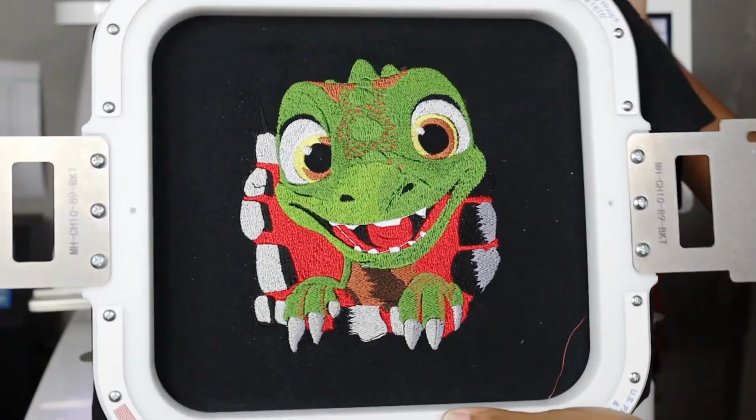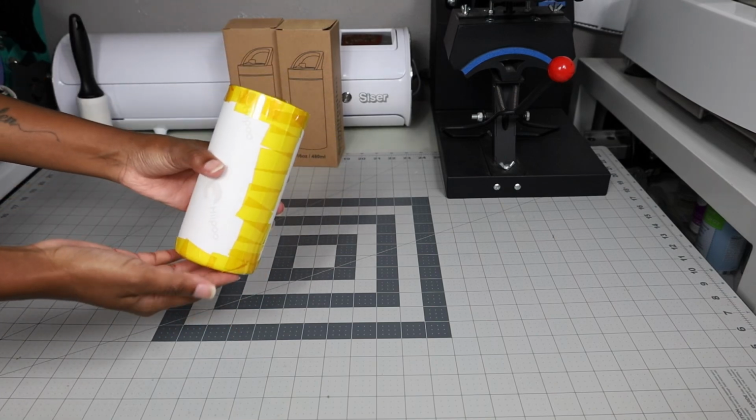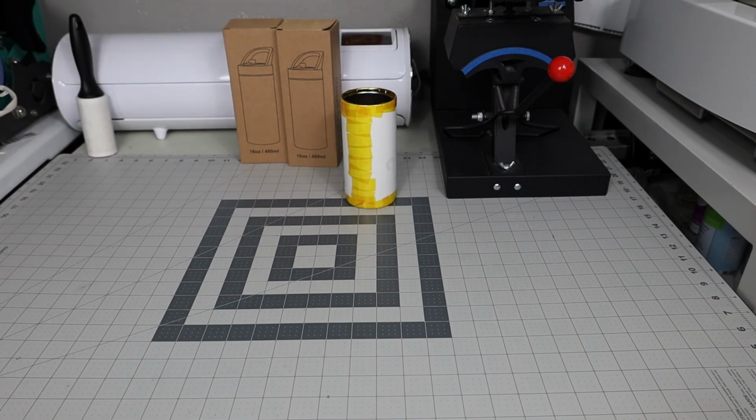It came out amazing. All right, let's go ahead and get these tumblers done so we can call it a day. All right, you guys, so I did wrap one tumbler already. I'll show you guys a quick little video of that one. Now let's go ahead and wrap the other two.